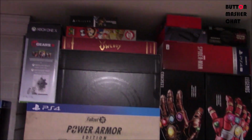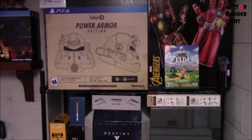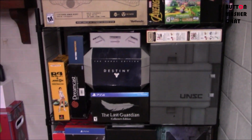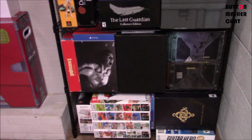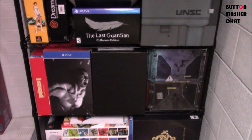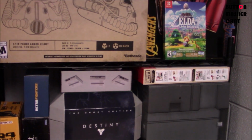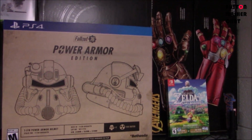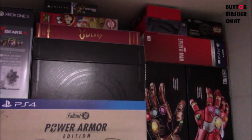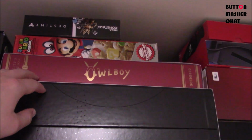That's sort of my small little retro shelf. And then I've got this sort of thing that's got all my boxes for some of the collector's editions and consoles and stuff like that. The Nintendo Labo that I've never actually opened up, but I'm trying to keep as many boxes as possible, but I'm thinking about sort of decluttering a little bit and maybe getting rid of some of these boxes. Some of this stuff, like Owlboy, is still in there.